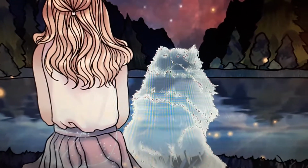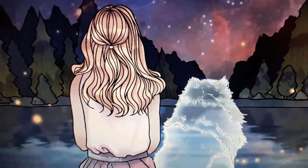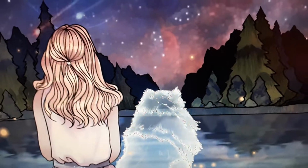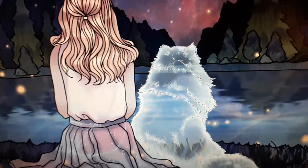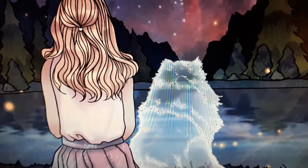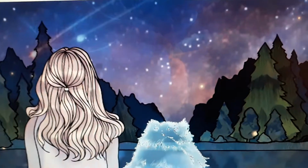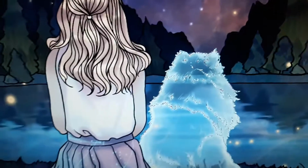I love this one. This is kind of awesome. There's a spirit dog sitting next to her. I thought that was kind of cool. Kind of touched my heart a little bit looking at this one. Her and her spirit dog, sitting by the lakeside. Look at the stars. I thought it was kind of cool.